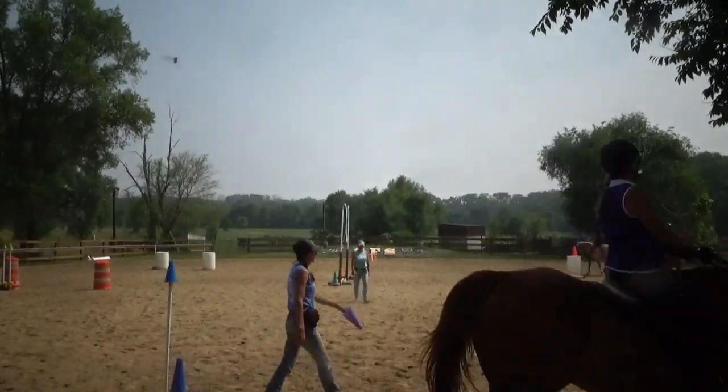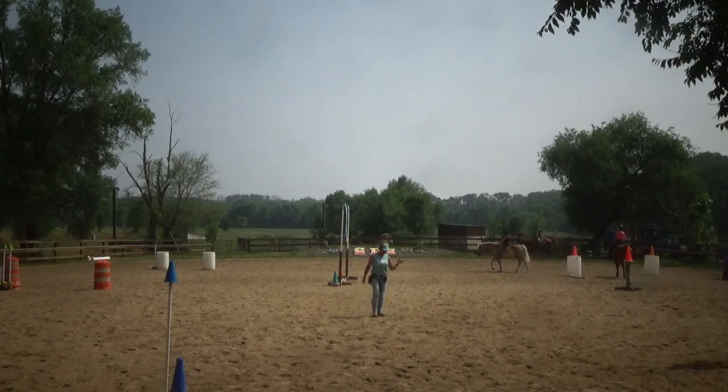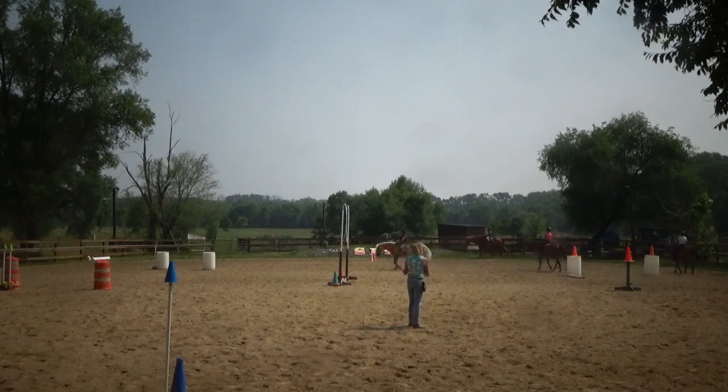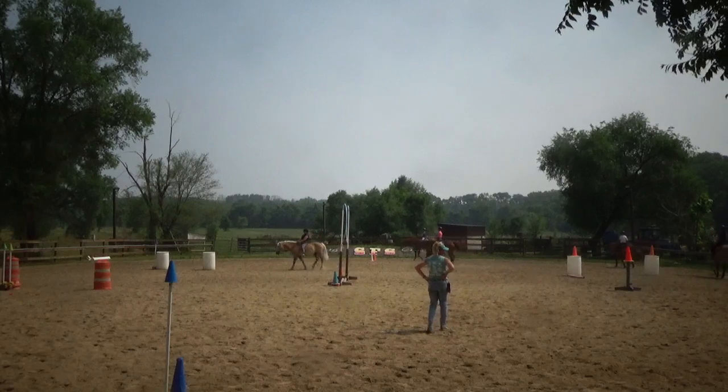Good, Archie looks nice. And he has to be fairly loose, too. Not that he could be runaway or anything like that. But he'll carry his head generally a little nicer if it's a little lighter. Yeah, like that. There you go.